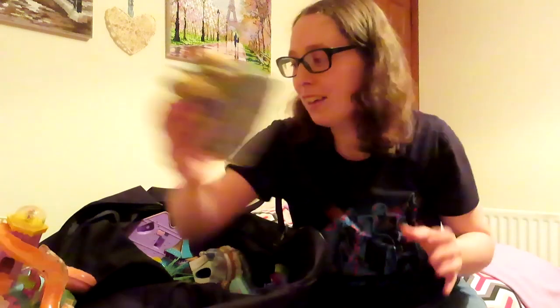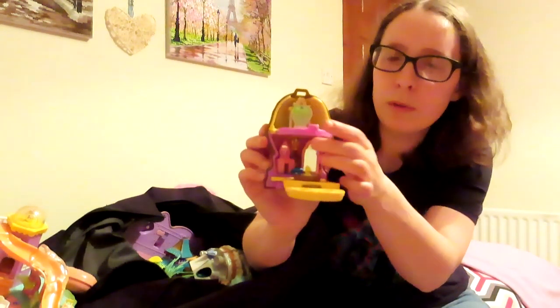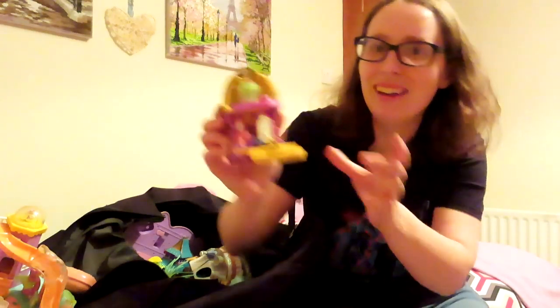But sadly, I don't have the figure of Harry, because I was not allowed to watch Harry Potter when I was little. Belle with no head. That can open. There we go.